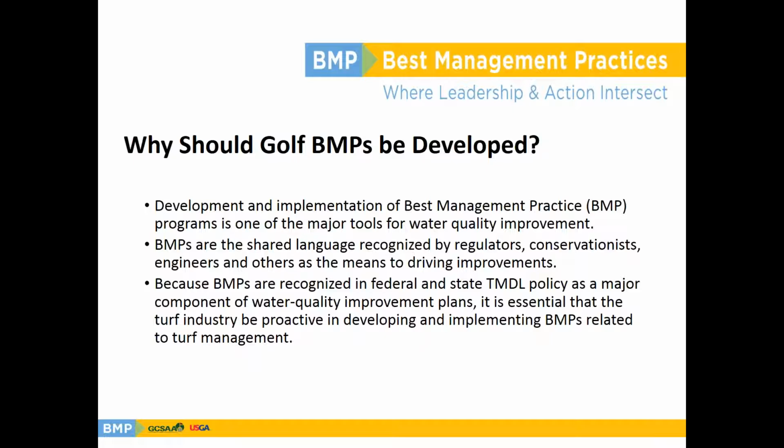BMPs are a shared language that regulatory agencies, conservationists, engineers, all of these folks understand. BMPs are recognized in federal and state TMDL policy, that's total maximum daily load, and I'll wrap back around and define that a little bit more as we progress this afternoon. The legislative language is there, and again, BMPs are a major component of water quality improvement plans.